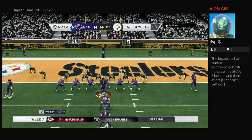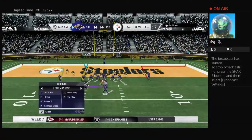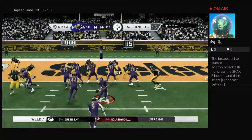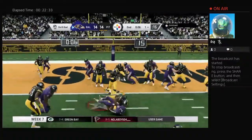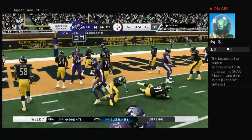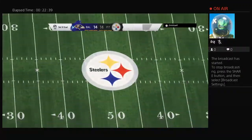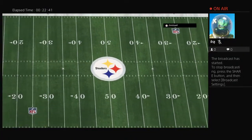Second and goal from the 1. Don't get nervous. They'll run it with Hill. And they will stop him after a fairly minimal pickup. The Steeler defense proving its mettle here. And now this is 3rd and goal.